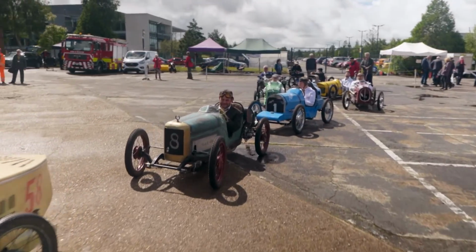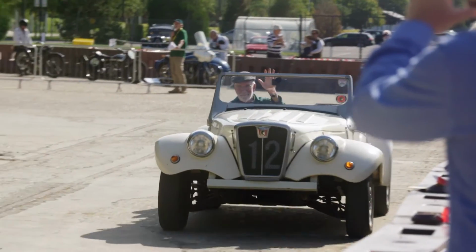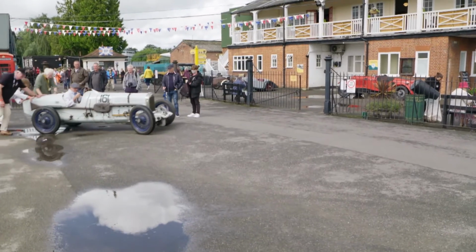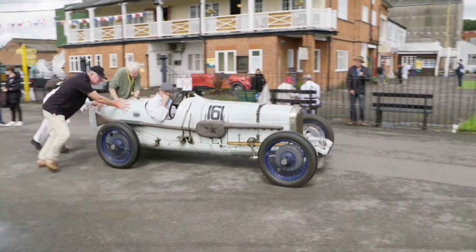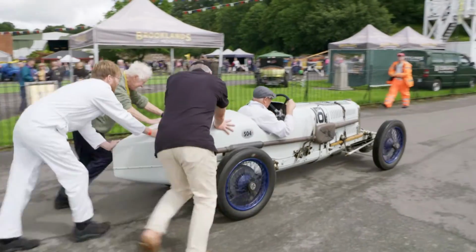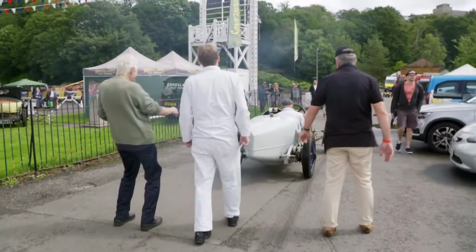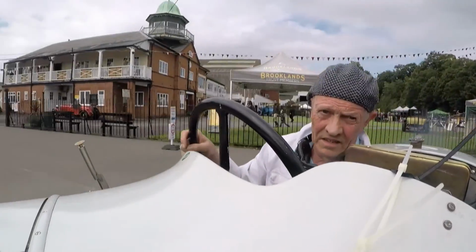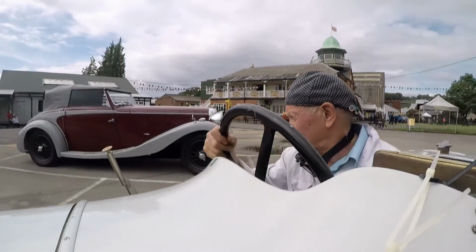With the legends of the track going down a storm with the crowds, it's time for the main event. In 1926, Frank Halford in his Special was one of 8 cars taking part in the first ever British Grand Prix. And one of his main rivals was the one and only land speed record holder Sir Malcolm Campbell driving a Bugatti. Today, in the Halford Special, it's Colin.